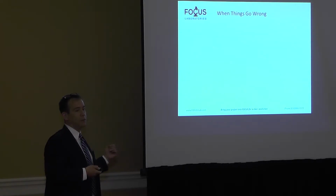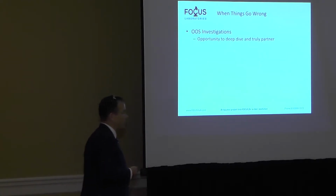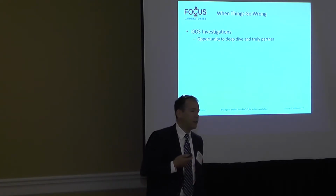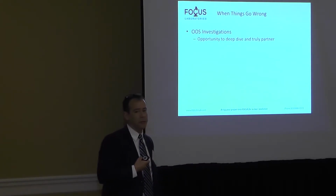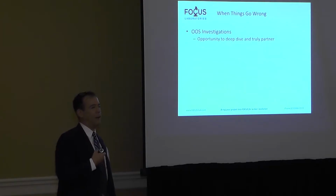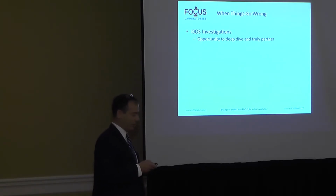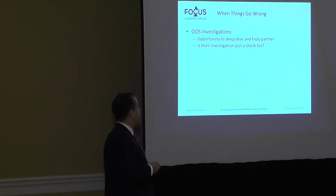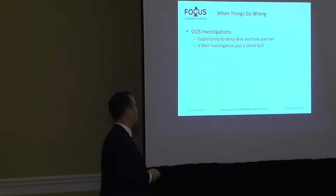And then things go wrong. They inevitably will, right? Nothing's perfect. Something's going to fail. Something's going to deviate. Something's going to non-conform. And out-of-spec investigations are actually, I like them, because it's an opportunity to dive into the lab and really see what's going on. Nobody does an in-spec investigation. I know we do internal audits, but those really aren't like this. This is like, now everybody's freaking out. We got to turn over every rock and figure out what's going on. How do they do their out-of-spec investigation? It's just a checklist. Calculation's good, method's good, analyst trained. Not my fault.